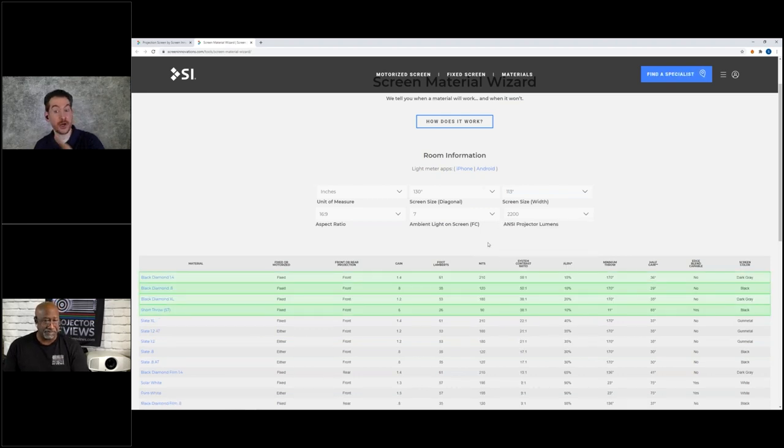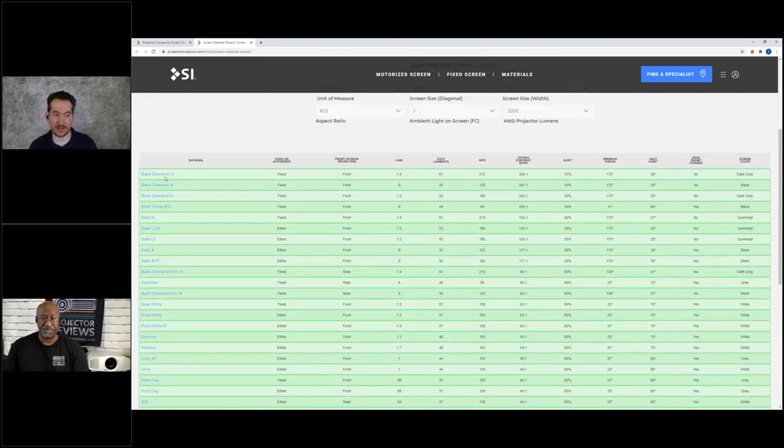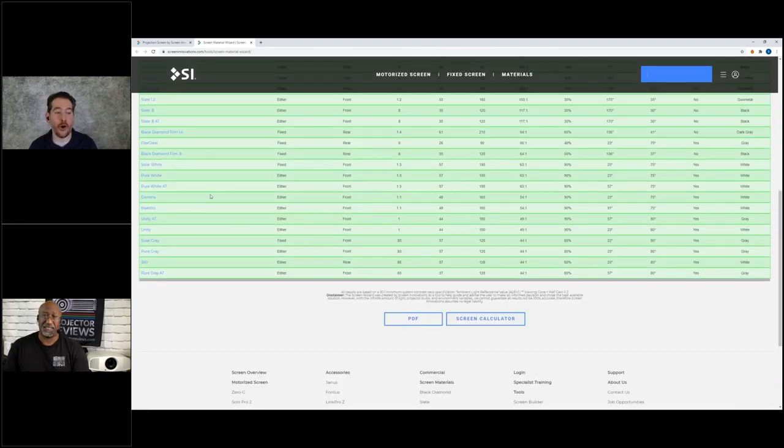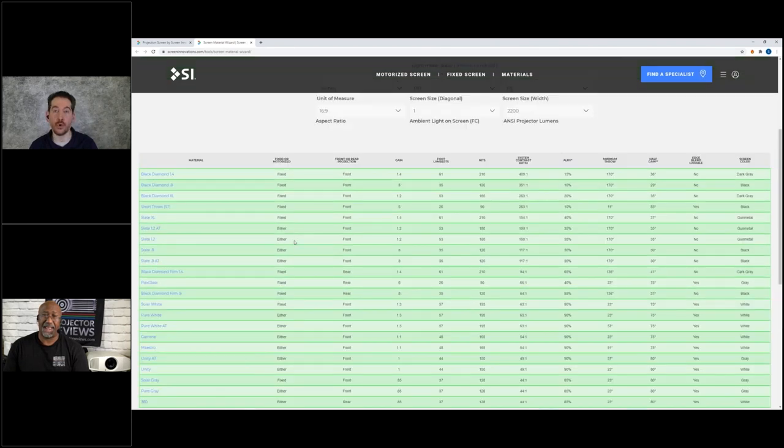Wow, what an answer. So all of a sudden, with 2200 lumens and 7 foot candles of lighting in the room, we can do anything from the short throw material, if you're using the ultra short throw projector, or the Black Diamond. However, maybe the clients also decided to get our Screen Innovations blackout shades and were able to bring down the foot candle rating, let's say from 7 all the way down to 1. Now, all of a sudden, every material that we have to offer, from the industry-leading Black Diamond all the way down to our Pure Gray or Solar Gray, everything will work.